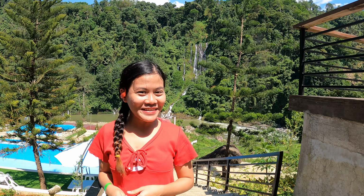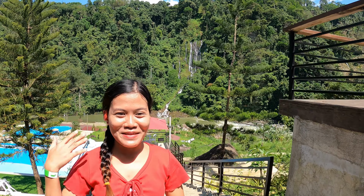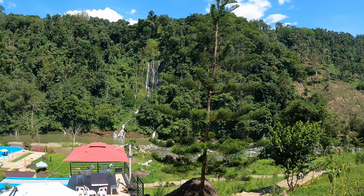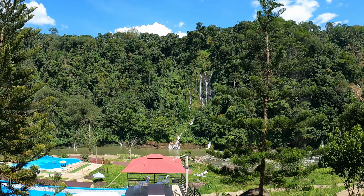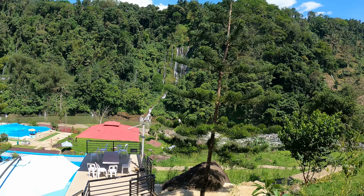Hi guys, currently I am here in Cinolum Waterfalls, and as you can see in the back of me, it's so amazing. Look at that view. Holy cow, it's so amazing guys. This is what I've been waiting for and looking for here in Cagayan de Oro City.